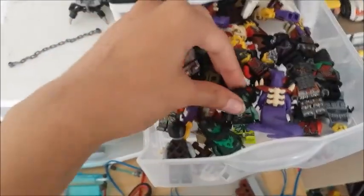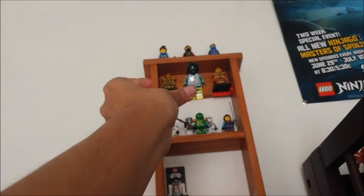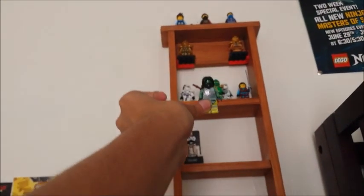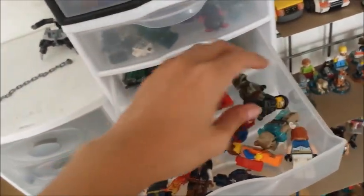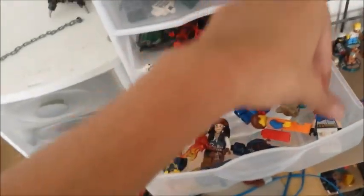I mean, Moro is actually still my favorite character. Who knows, I might have him maybe in between the Golden Ninjas right there. I don't really know. I did put Lloyd in the middle of Zane, both Zanes. Then we have Marvel and Chima and Lego Movie. So yeah, this one actually goes in DC.